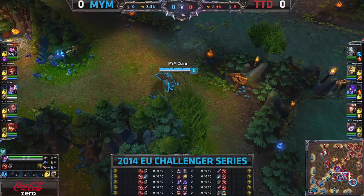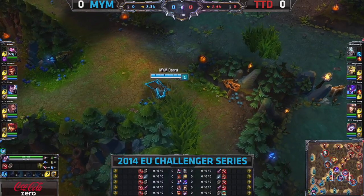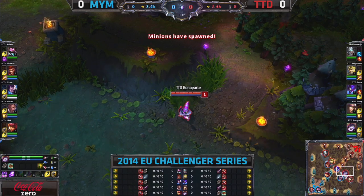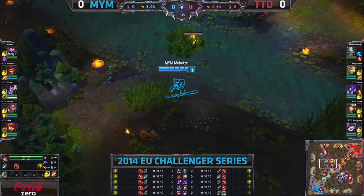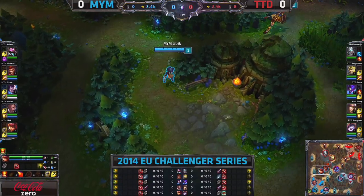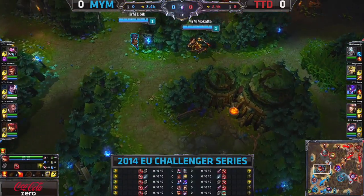We'll try to keep track of the skill order he goes for. I think the typical thing that I normally see on Trynd is max Q, max E. That's Bloodlust and Spinning Slash. But we'll see what he goes for from here. We'll see if he makes something different, if he actually prioritizes the Mocking Shout more, or if he gives something up. Just have to keep track of that for you guys.